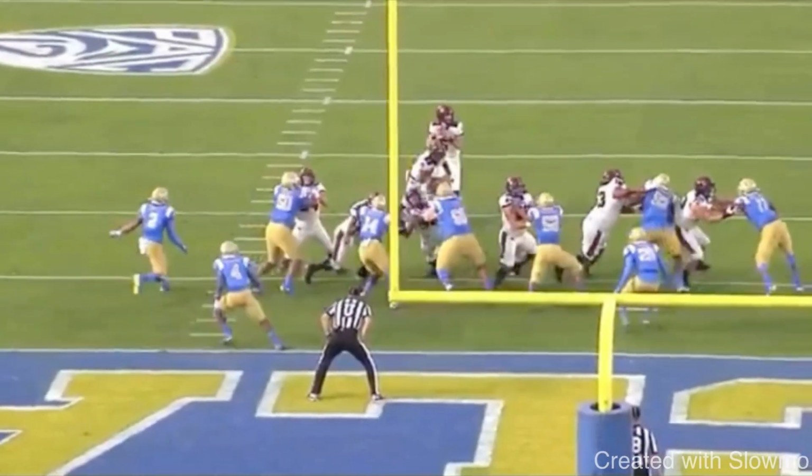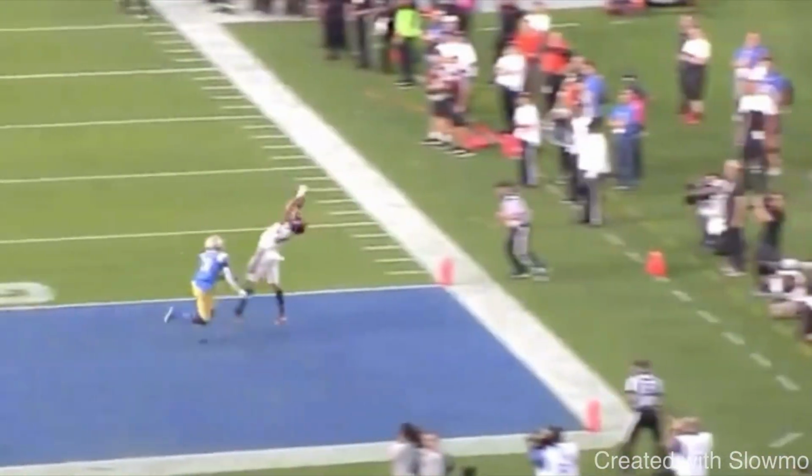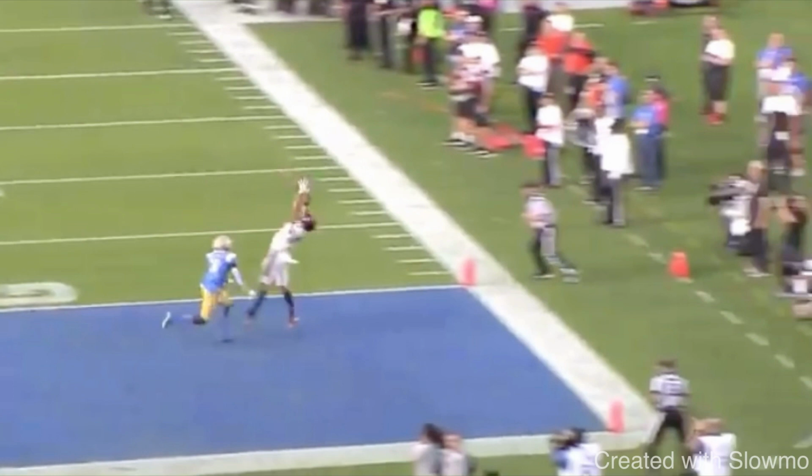So first things first, when you want to go up and high point this thing, jump ball, catch it at its highest point, you want to make sure at the end of the day we just have to secure the catch, right? A lot of people ask, hey coach, what if it's a low ball? What if it's a back shoulder throw? What if I do this? What if I do that? If you could go get a hand on it and you could go get that ball, go get that ball. That's the number one thing that I want you guys to understand.